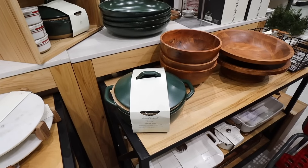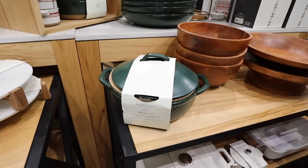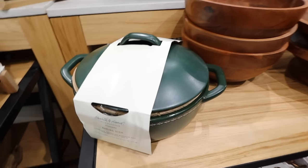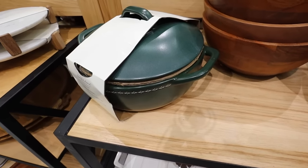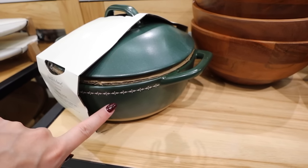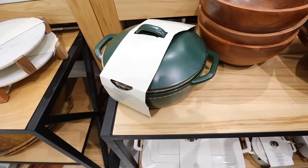A few other serveware and baking items they have that I'm loving are this baking dish. It is dishwasher, freezer, and microwave safe, and oven safe up to 500 degrees. Look how beautiful this is. This is the most beautiful green color, and it does have that light Nordic Fair Isle striping detail. It is also a two-tone. I'm a huge fan of this.